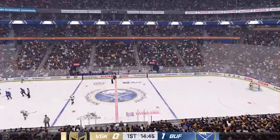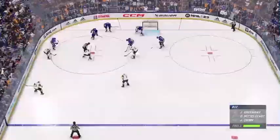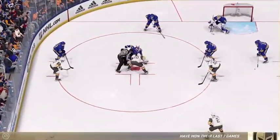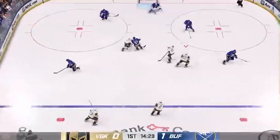The Golden Knights have had an outstanding season. When you look at the very best teams in the league, they sit at the very top, a testament to how well they've played this year. Inching closer to the midway mark of the period, we've got a 1-0 hockey game thus far.